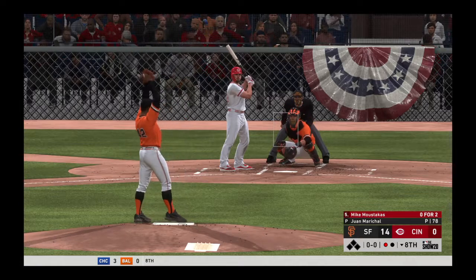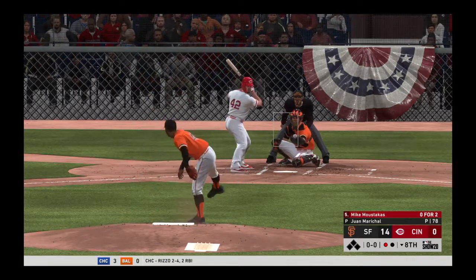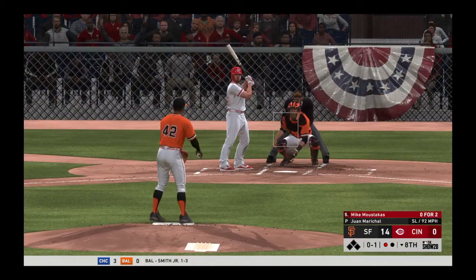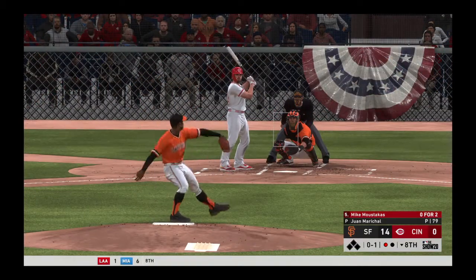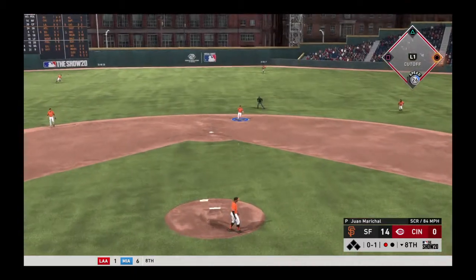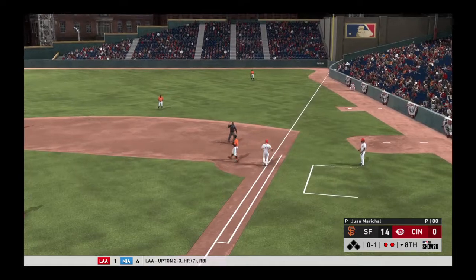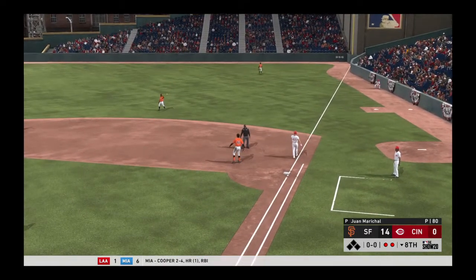First offering on its way. Mike Moustakas is next as he finds himself behind 0-1. Well, he's done a real nice job with that breaking ball in this start. That's not the first time he's locked the guy up with it. Vizquel scoops it up, and very quickly there, they're 2 gone to start the inning.